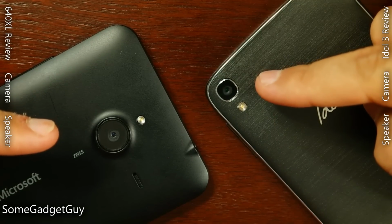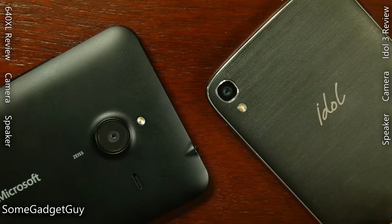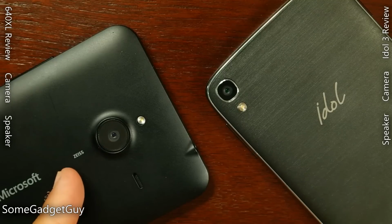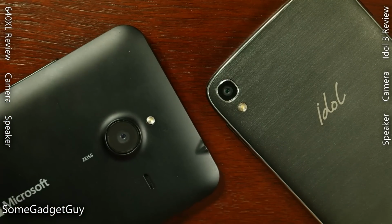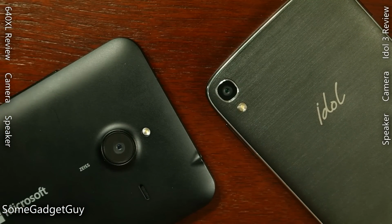Both of these phones have solid 13 megapixel cameras capable of 1080p video at 30 frames per second. I have full camera reviews for both of these devices. You can see how they compare in real-world conditions. But in terms of the hardware, I do want to give just the subtle tap to the Lumia for having a camera module which isn't built out towards an upper corner of the device. It makes it a little bit easier to hold onto the phone, use it as a camera, not worry about blocking your camera sensor while you're trying to shoot photos and videos.